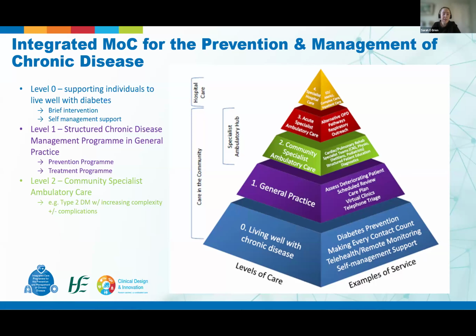And it's expected that these additional diabetes resources in the community will deliver improved access to high quality type 2 diabetes care in the community, removing the need for repeated outpatient appointments, thus freeing up capacity in the hospitals to support more timely access to specialist opinion for management of more complex type 1 diabetes or type 2 diabetes or multimorbidity.